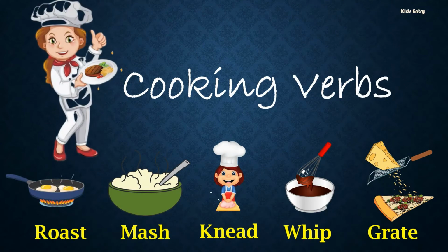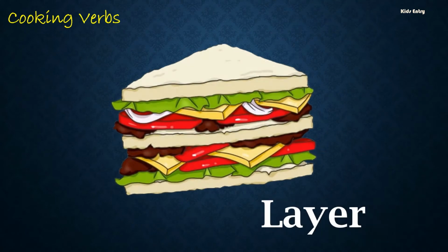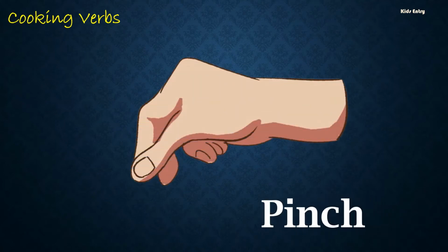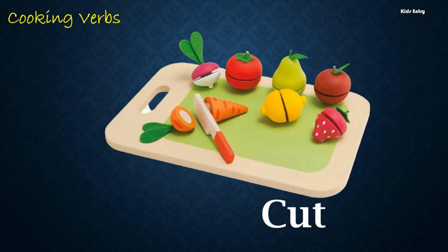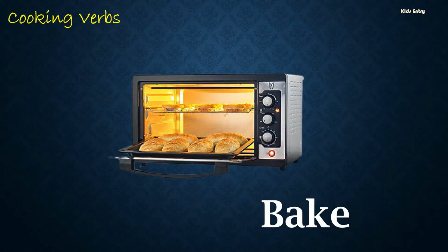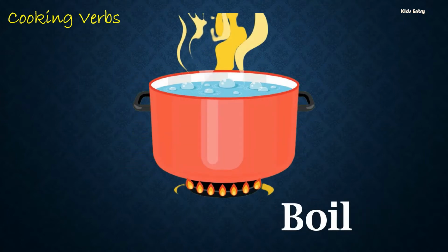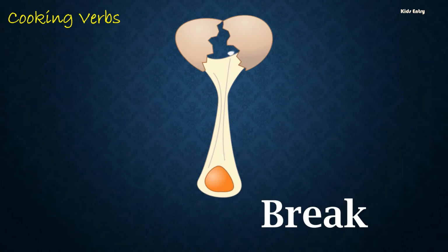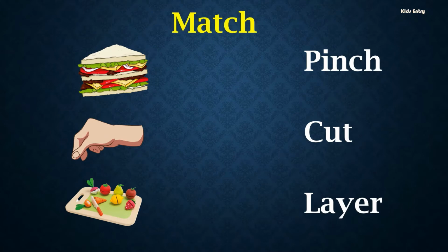Cooking verbs. Layer. Pinch. Cut. Bake. Boil. Break. Match the picture to the words.